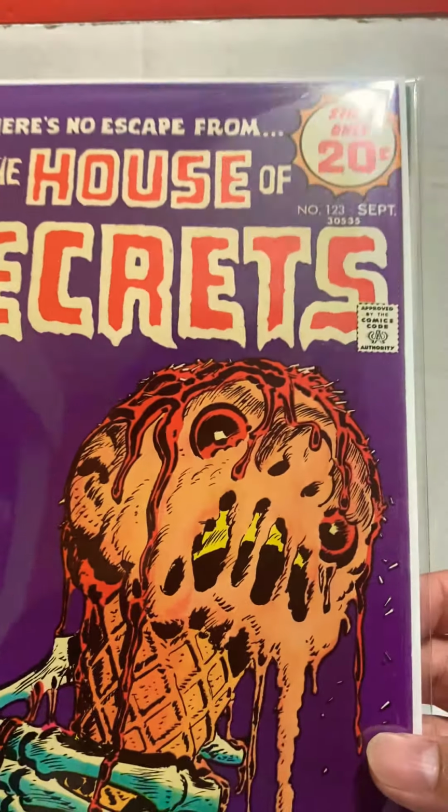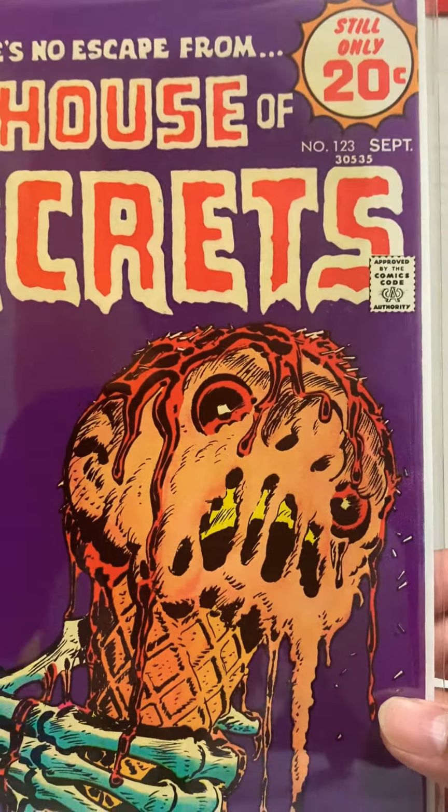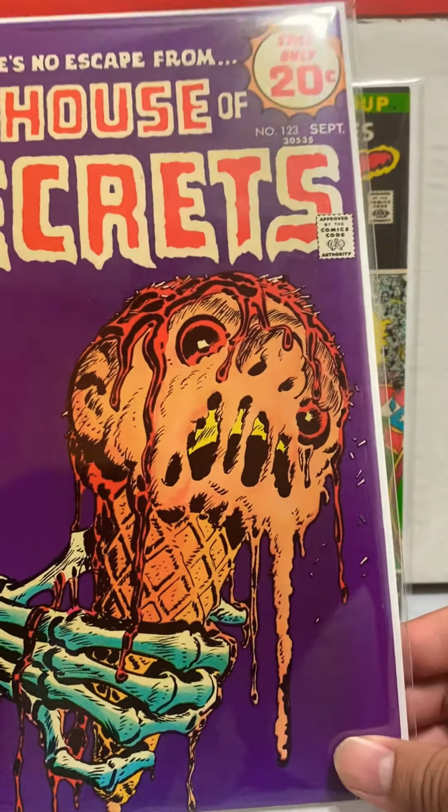Probably saw my face and my massive fro that I'm chopping off tomorrow. Clean book. Love this cover. Reminds me so much of Ice Cream Man.